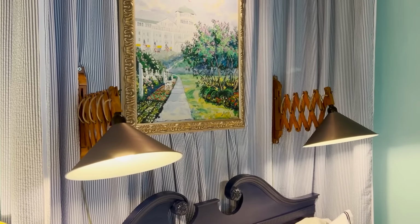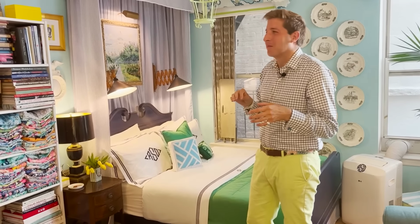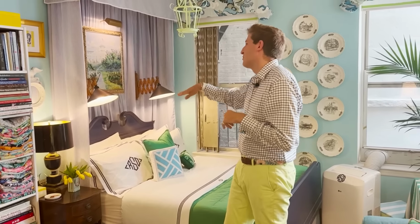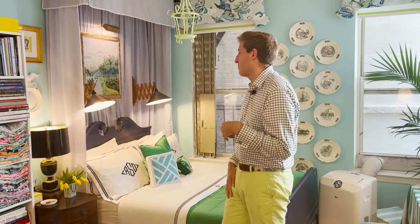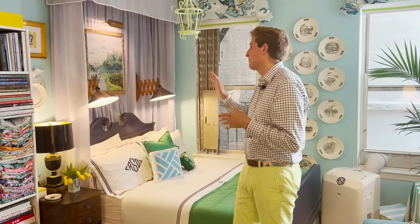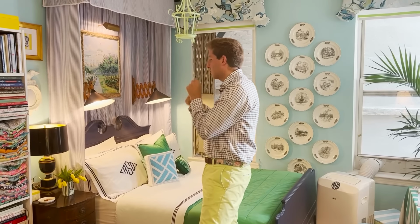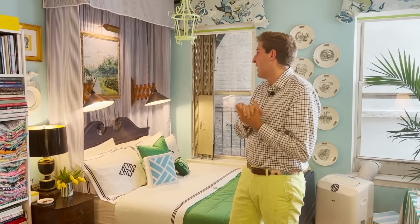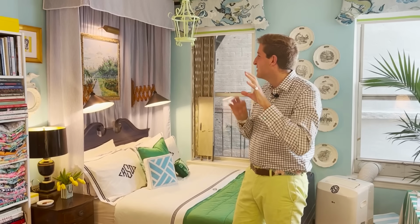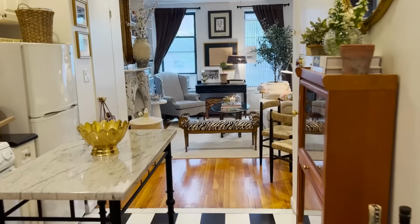These sconces are actually from when I redid my bedroom at home for my 12th birthday and got crown molding. They were a present for that birthday back in middle school. I think they're from Pottery Barn, and I've brought them just about everywhere I've lived, but they are so good for reading or needlepointing in bed. And I love that they have that play of being a little bit more industrial against the more streamlined, pretty look.